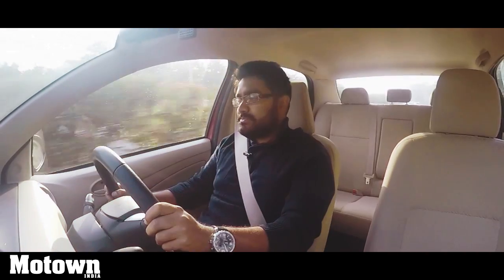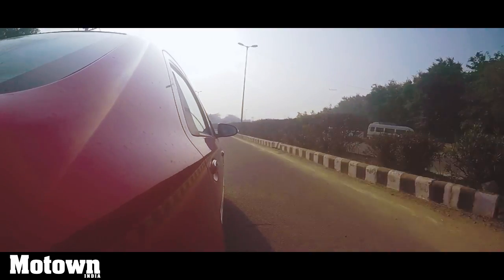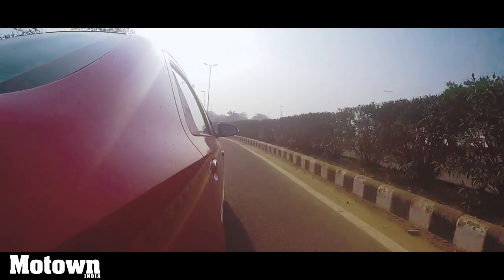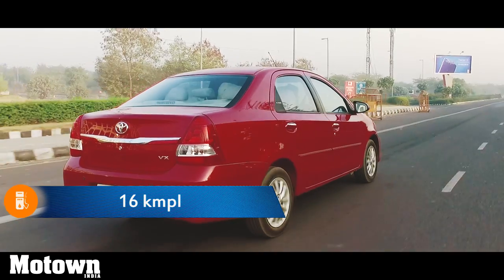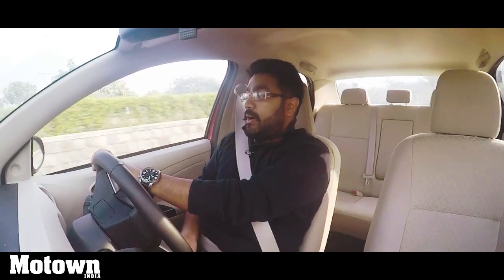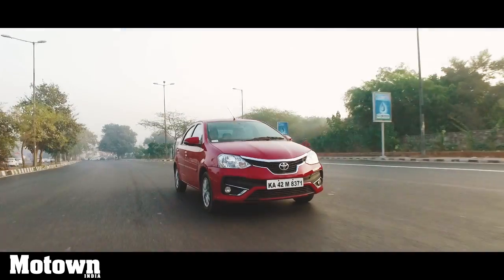So this petrol motor has been tuned in a way to deliver a very thrilling and fun drive experience. At the same time, it also delivers a decent fuel average. The fuel average estimates according to us are between 15 to 16 kilometers to the litre. However, in bad city driving conditions that may come down to 13 kilometers to the litre.